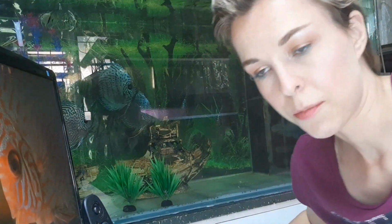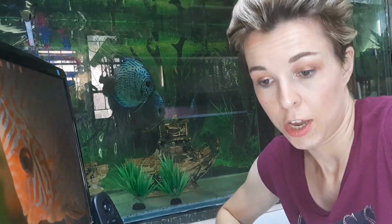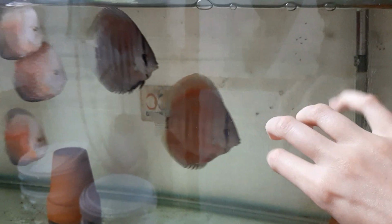First things first, in summary, priorities. I just want to discuss the priorities. Your first priority in a power outage always is oxygen, okay? Not just oxygen for the fish, but also oxygen for your filters, oxygen for the bacteria, your nitrifying bacteria, the good bacteria for your nitrification process. So oxygen is your first priority, then it's heat, temperature.